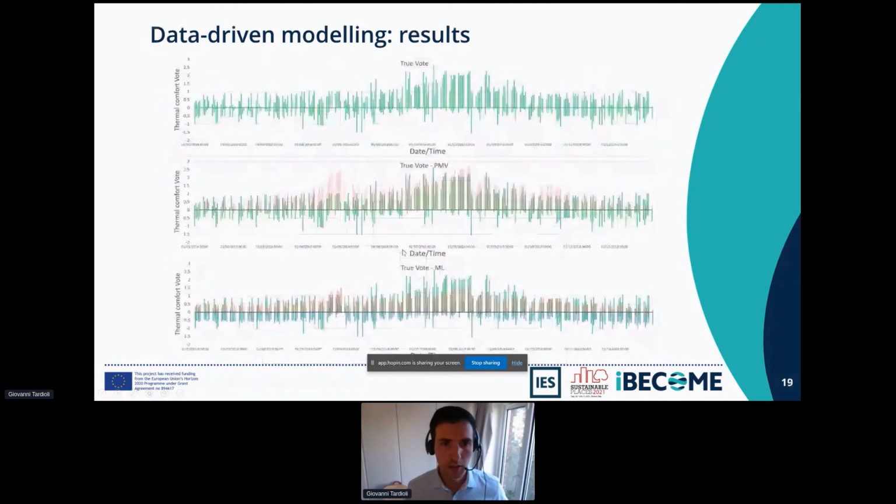Here there is a comparison of the true vote coming from the occupants: the true vote compared to the PMV evaluation, and the true vote compared to the machine learning. So you can see that the PMV generally tends to overpredict, especially in mid-season. Plus, it is not able to inform really well when people feel cold in the office. While the machine learning can capture this, it does not overpredict mid-season. However, it has some limitations for extreme cases such as summertime, where the training points were relatively few. So for this reason, the accuracy of the model was a bit lower in this area.